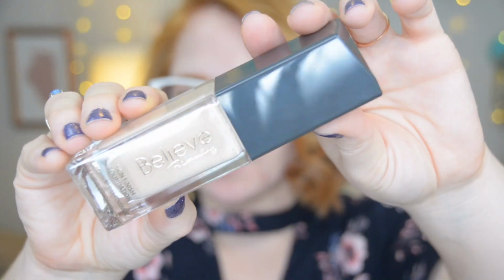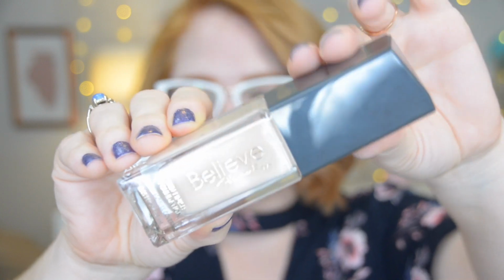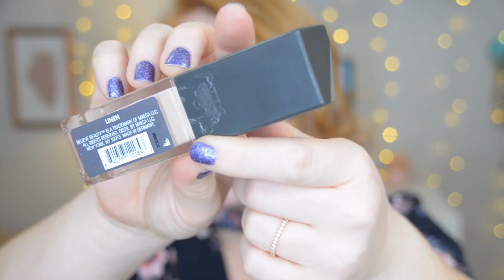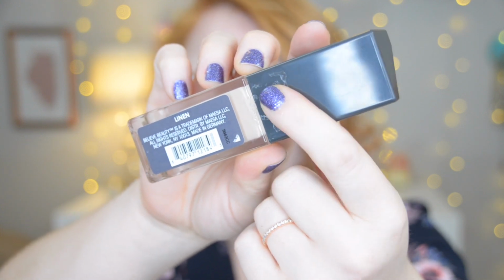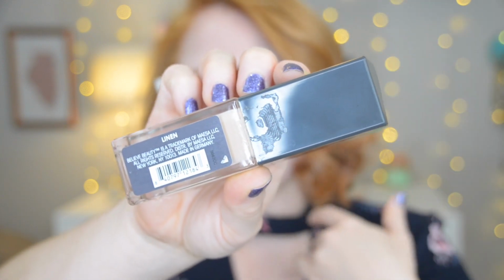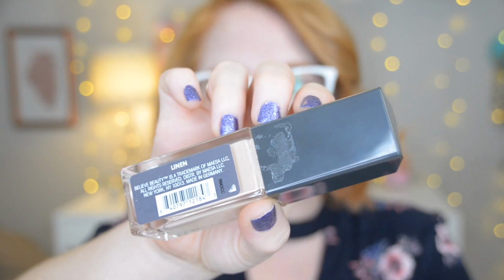Okay, so this is the foundation. Like I said, I picked up the shade Linen, which I believe is their lightest shade. It does have a glass bottle and a beautiful pump. The packaging is really nice. Something that did happen with a few of the products, because there was a security tag on it, it now has like a sticky area to it, which is annoying because now it's stuck on my product. I can get it off, but it is nice because it means that nobody else opened it, which is nice.